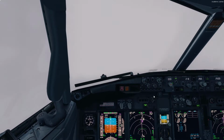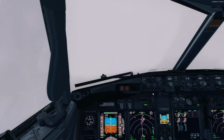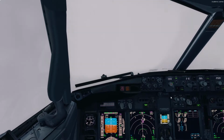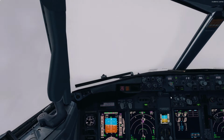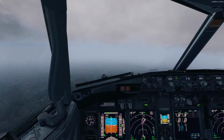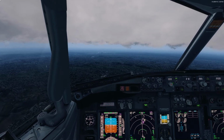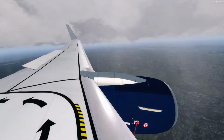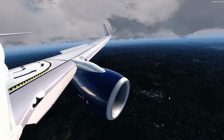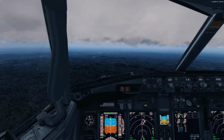So there we go. You can see the localizer diamond just on the left of the PFD there. We're not quite in range of it just yet, but we will be by the time we get to the next waypoint. Here we are, coming through the clouds. Quite a lot of pop in from the scenery. It's not doing too bad. We've got the speed brakes out and everything to slow us down because we're going unusually fast.